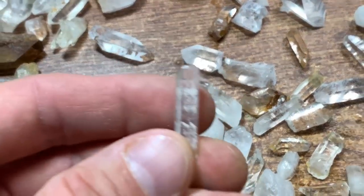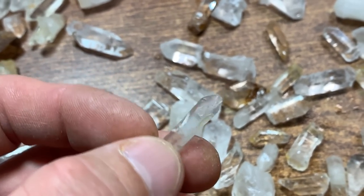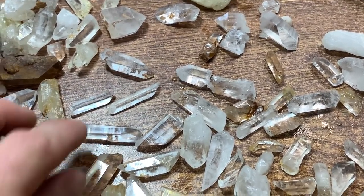Here's the double terminated. Got a facet on that end and one on this end, making it double terminated. Yep, that could be yours.